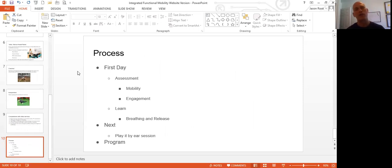What can you expect on the first day of this program, or what can you expect throughout the process? The first day, we're going to do assessment and we're going to address at the same time. So we're going to look at your mobility and we're going to address mobility at the same time that we're screening for restrictions of that mobility. And then we might do a little bit of engagement testing as well to try and test what muscles, where are you engaging correctly or not correctly? Where is your nervous system actually doing the recruitment that needs to be done?